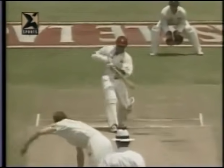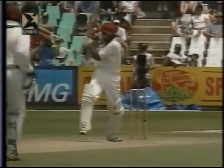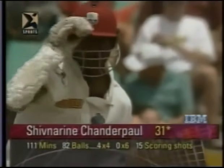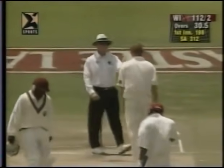Very good shot by Chanderpaul. Very accurately described by Robin. Really with disdain. Saw it very early, was short enough, and through square leg. Very strong offside field. Plenty of vacancies on the leg side. In fact, there are only two men on the leg side, so really a wayward delivery from Pollock. He hits it so hard. When he gets that little bit of width or that slightly loose delivery, he just hits it so hard. Four more, 116 for two.